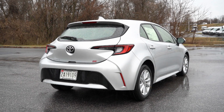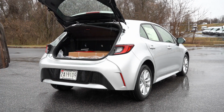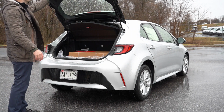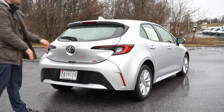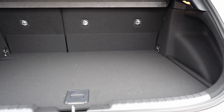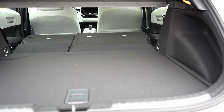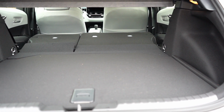All right, so since we are still around the back of the Corolla hatch here, when it comes to opening that rear lift gate, it is a manual lift gate. You just simply lift up from the bottom of the lift gate itself, and it will open up. Once opened, cargo capacity comes in at 17.8 cubic feet. If that was not enough space, there's a 60-40 split, meaning the rear seats do fold down for quite a bit of extra space if you needed it.